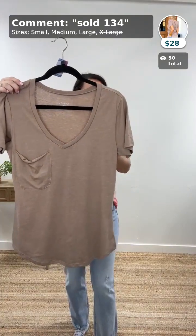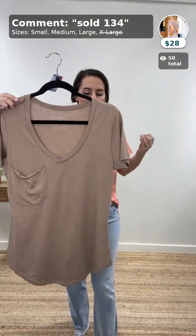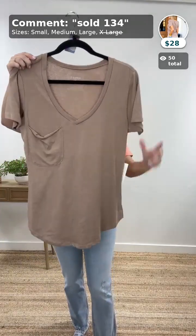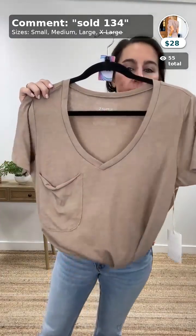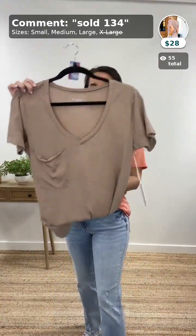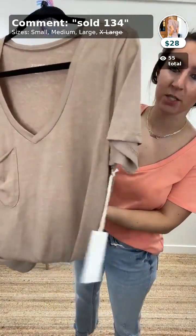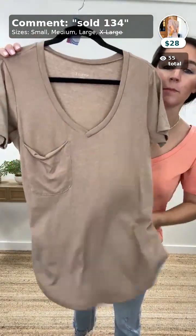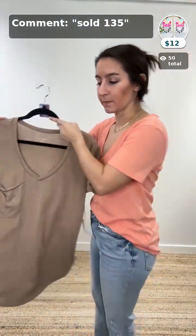To me, it is more of a brown than it is gray. So I will say that does have a heathered look to it, but it is definitely more of a taupey brown than gray. Again, that's just what Z Supply calls it, so that's what we call it. But yeah, it is truly more of a taupey brown than gray. But there you go. So stinking cute.